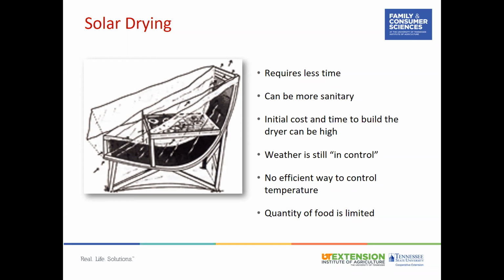However, exposure to direct sunlight should be controlled to prevent case hardening. Solar drying can be faster and more sanitary than sun drying depending on how you construct your dryer. However, the initial cost and time to build the dryer could be high. You still have a problem with the weather being in control.